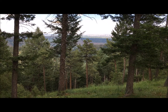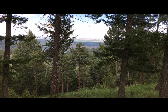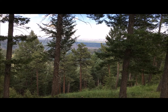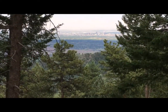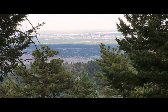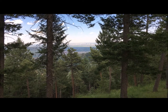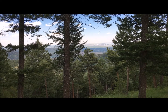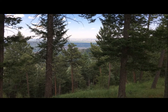I'm up here at Mount Falcon Park, hiking the castle trail from the top down. You can see Denver over there, just to give you a perspective of where I am in relation to a lot of my videos, because I can see the city skyline a lot of times out here hiking. So anyway, just getting started.